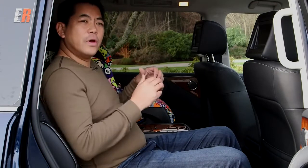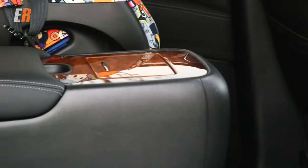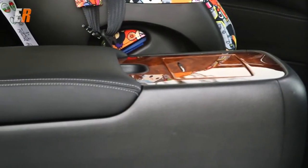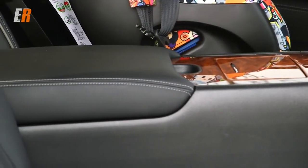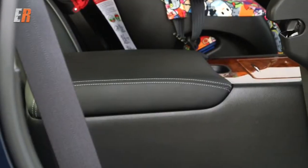So if you want to have grandma and grandpa on a short trip to a restaurant or something, get in the back, there's no way for them to get to the back because it'll look pretty odd for them to climb over this center console. So the only other option you have is to install one of the seats in the rear, which I don't think is very convenient.